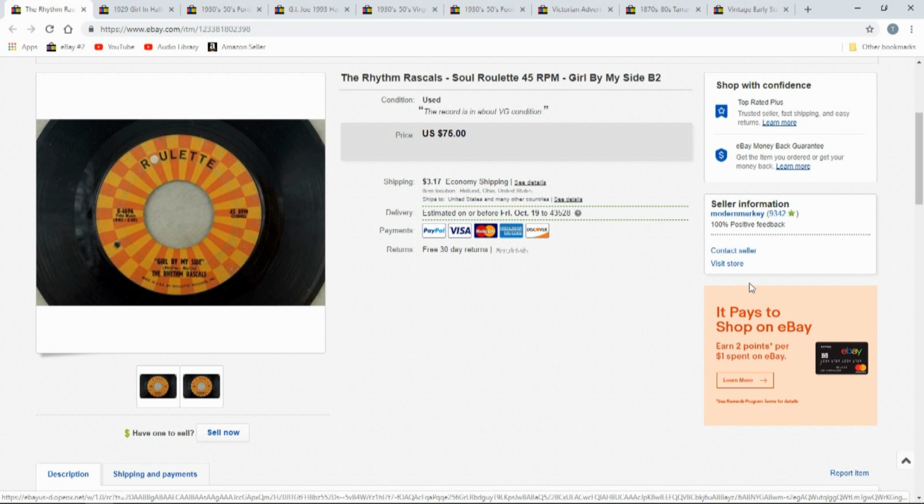That was just Records, Collectibles. R&B is the genre. It's a 7-inch disc. It's a single, and it's a 45 RPM. So hopefully that answers that on the categories.